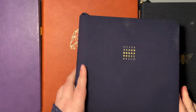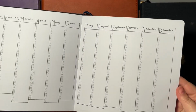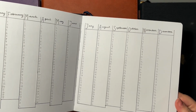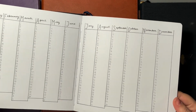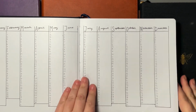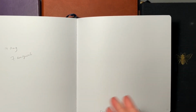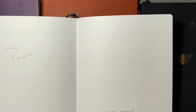There is no prize. So, actually, one thing that I did want to say about this paper, so I think it's 160 or 180 GSM. The dots are so pale and invisible if we flick to just any random page. The 7th of August, but also the 14th of August, and also September.